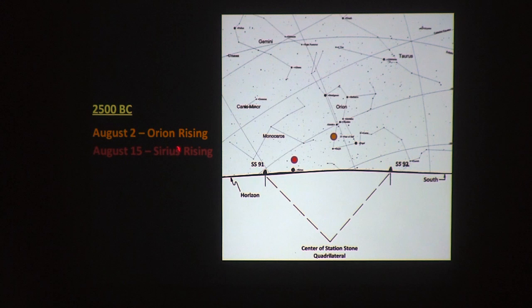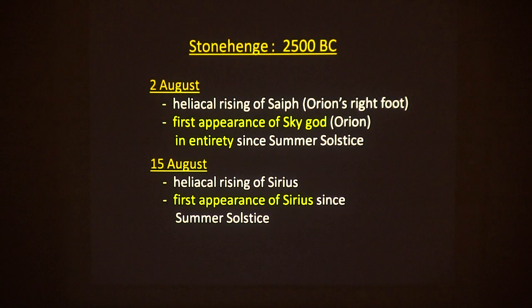And the view, if you're in the center of Stonehenge, and you've removed all the stones, the view would be between these two station stones, the short length of that rectangle or quadrilateral. Okay, so the view is towards this very thing that was very important 1,000 years ago, and before that. So it seems to be coming into play again, and it involves Orion and the winter hexagon.